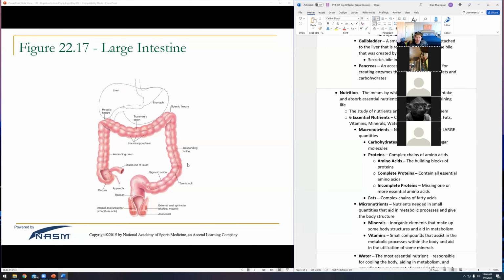And we're not going to talk too much about that because that's not really relevant to the realm of nutrition. Important for anatomists, but not really important to us. So that is the process of digestion and absorption. Do we have any questions, any comments or concerns before we move on?